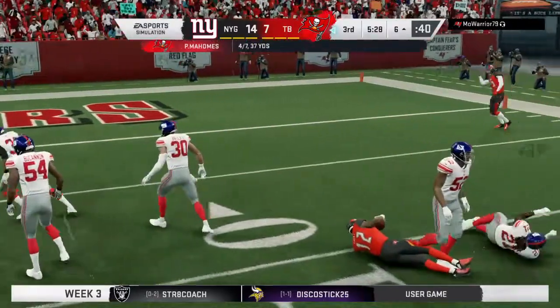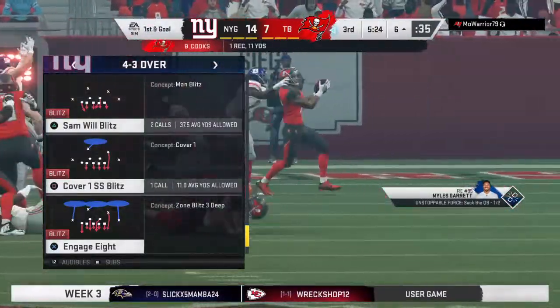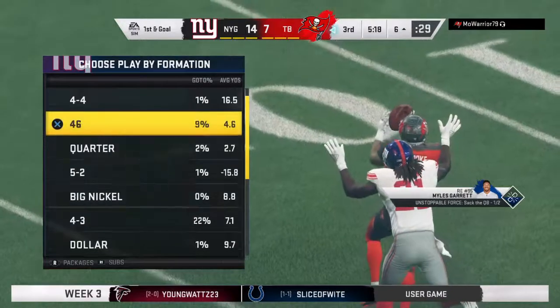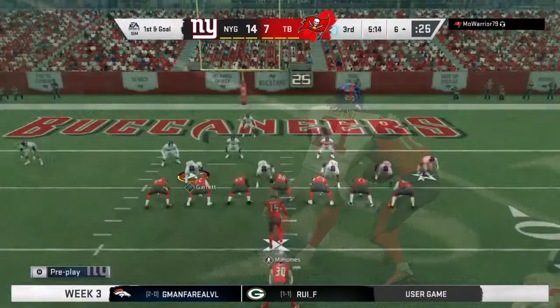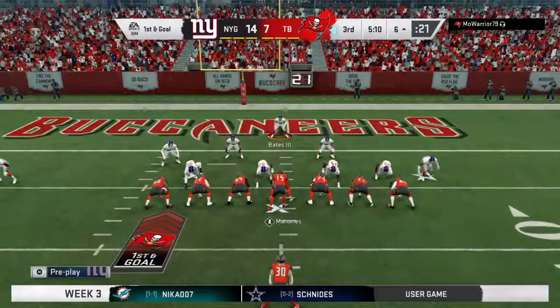Here's the correct call. It's a good gain of 11, sets him up first and goal. It's a gain of 11. I think a lot of people ask the same question all the time. Why do we see so many slants in the red zone? Well, the windows are tighter. Everything's more condensed. It has to be quicker, and you've got to deliver the ball on time. Your biggest worry, ball gets tipped in the air. Because if that happens, then it's fair game for the defense.